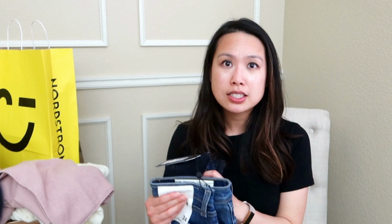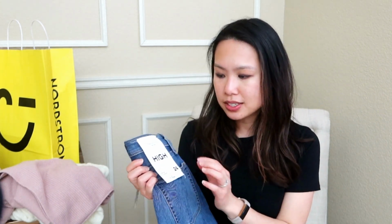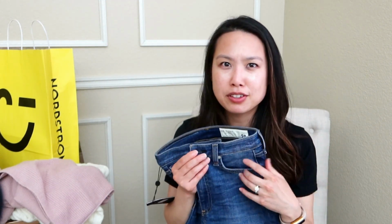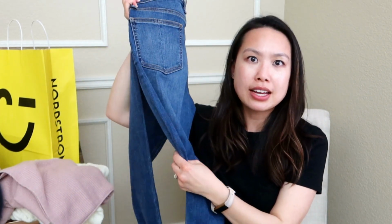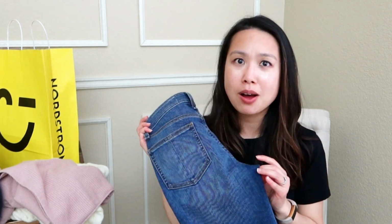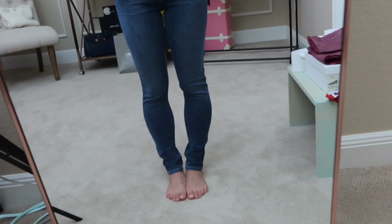These ones are by the brand Rag & Bone. They are the high-rise ankle skinnies, in this medium blue color. They feel like jeans. They don't feel so stretchy that it feels like you're wearing leggings, but they do have a little bit of give, and they very much feel like jeans, which is really nice and something I want. These were not on my radar, but I had to try them on today, and I think this might be one of my favorite things from this sale.